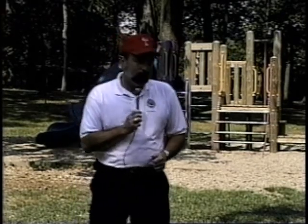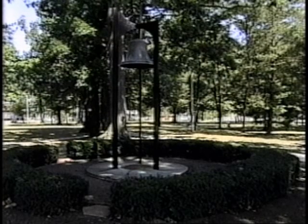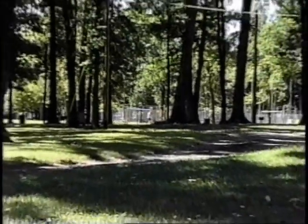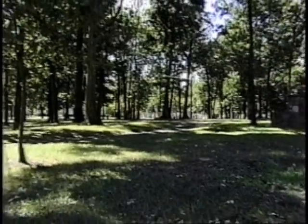What better place to start than where it all began, right here in Tipp City's first park. This is the site of Tipp City Park, Tipp City's first park. 26 acres, bought in 1884 and located at the intersection of North 3rd Street and Parkwood Drive.